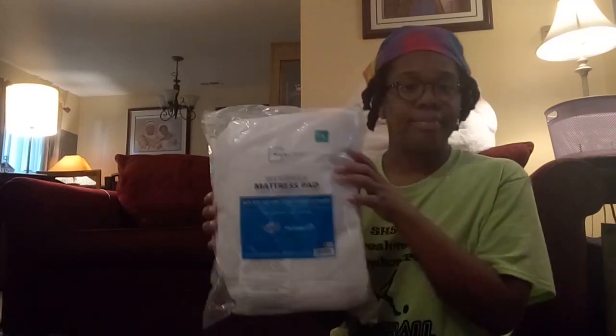So, we got that. We have a mattress pad. Two reasons. One, comfort. Two, people are nasty. You are going into a dorm and you're going to be on a bed that is not necessarily built for just everyday living. You feel like if that bed is hard and people have been on that bed, people have done things on that bed.